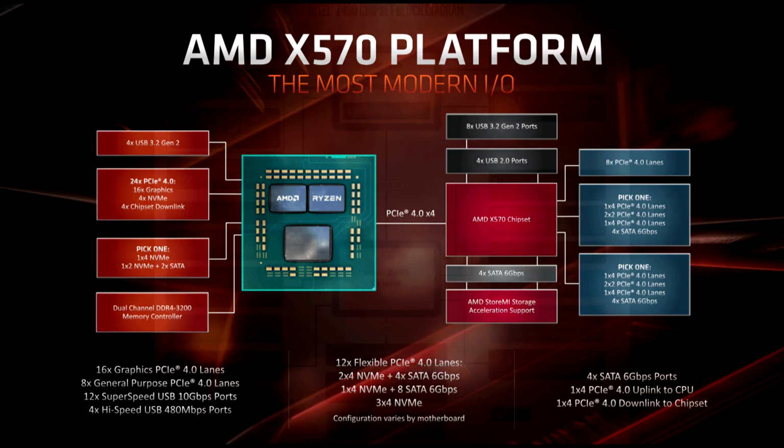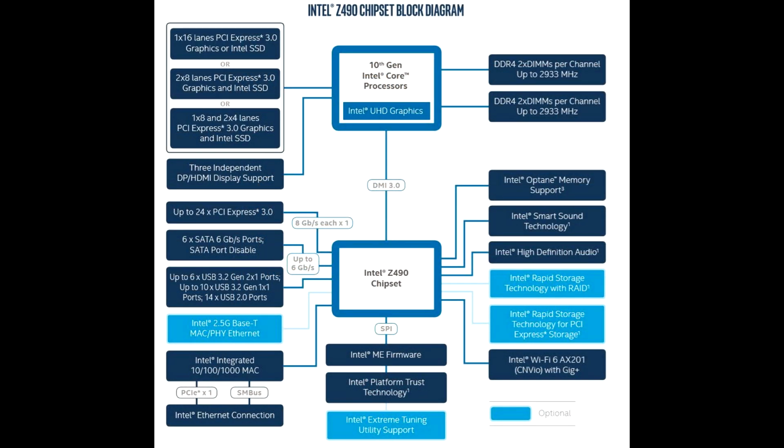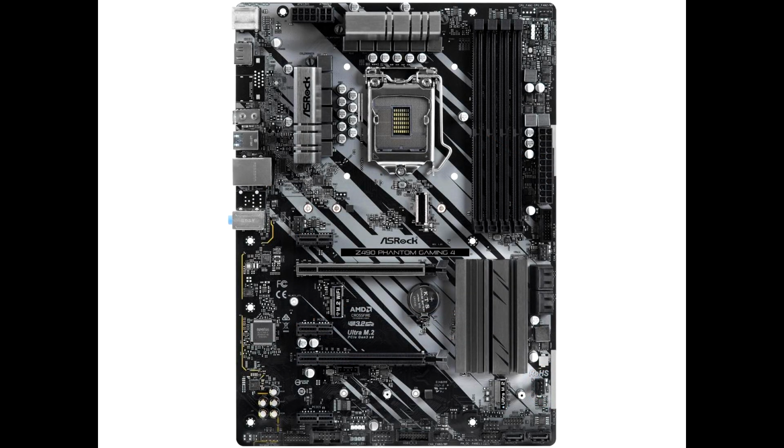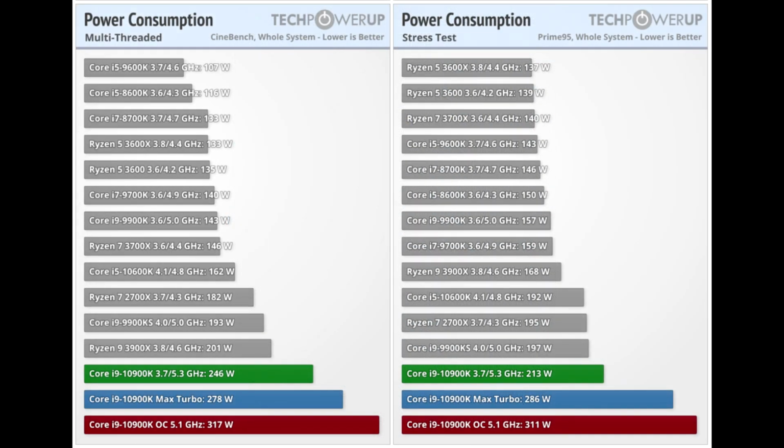With Z490, Intel still doesn't support PCI Express 4.0, so those Gen 4 NVMe drives that are coming on the market can't be utilized on this platform, or at least not to their fullest capabilities. There are cheaper Z490 boards, but you throw that CPU into a bottom-of-the-barrel board and you're seriously doing that 10900K a disservice, because it'll throttle hard, as this chip does run hot and is very power hungry, as Intel have pretty much pushed this 14nm node to its limits.